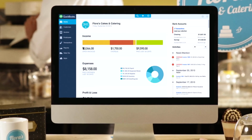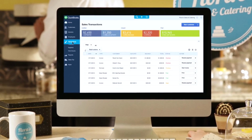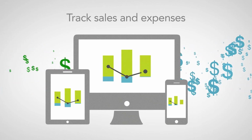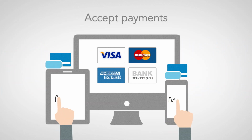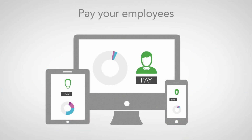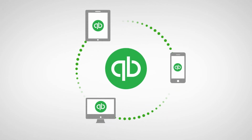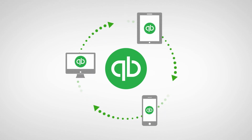Welcome to the next generation QuickBooks, the easiest way to run your entire business and get more done. Use QuickBooks everywhere you go to track your sales and expenses, accept payments, and even pay your employees. Everything you do in QuickBooks is synced between your phone, tablet, and computer, so you're always up to date.